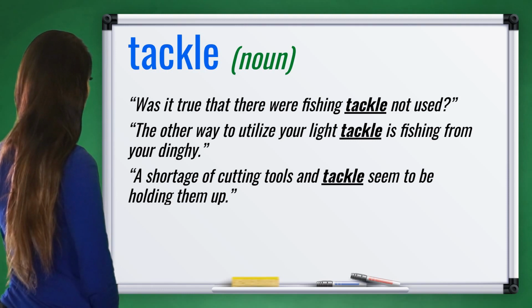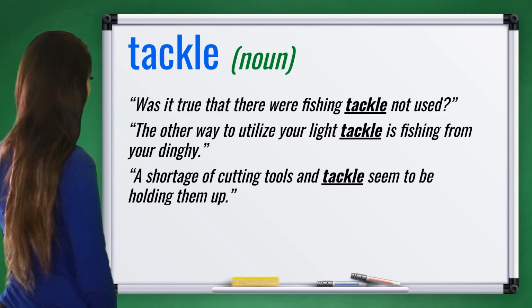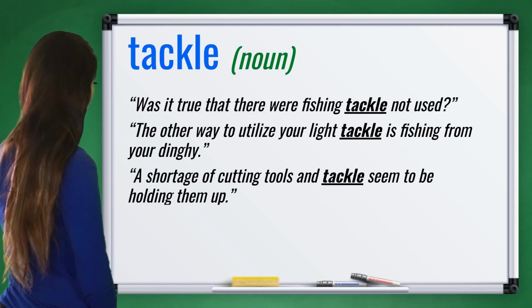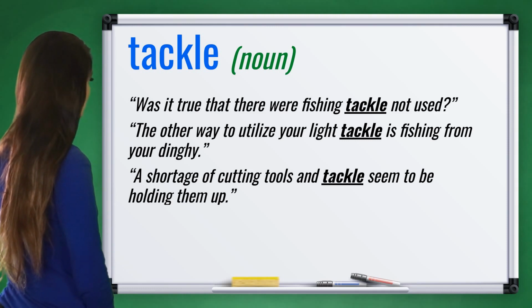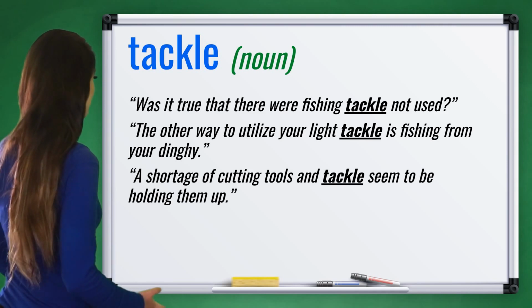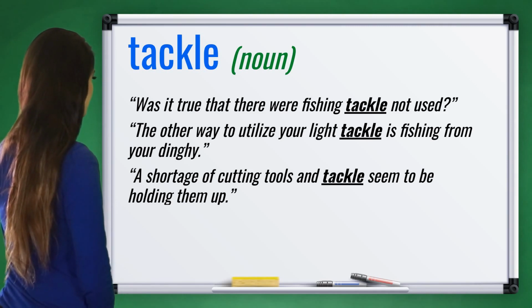The second exemplar. The other way to utilize your light tackle is fishing from your dinghy. Now, repeat after me. The other way to utilize your light tackle is fishing from your dinghy.